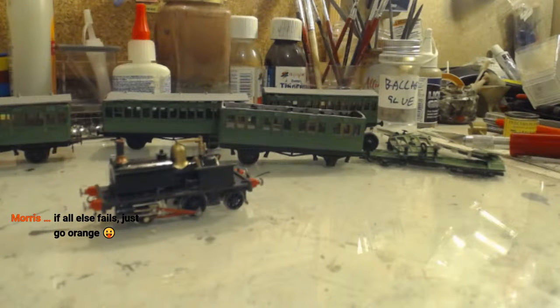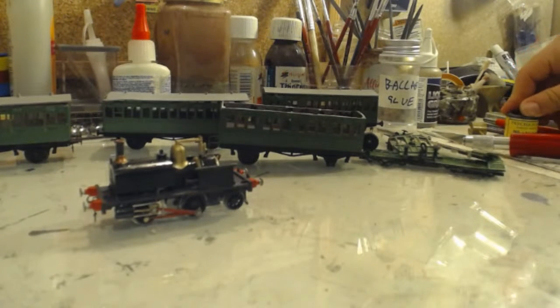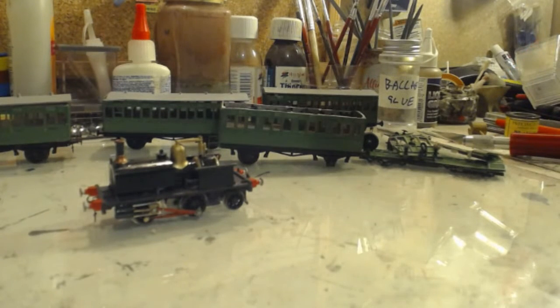Have you any intention of getting the Genesis carriages? I have some on pre-order. It would be very mean of me to shout at Hattons as much as I have and not get any, wouldn't it? So yes, I do have some on pre-order.